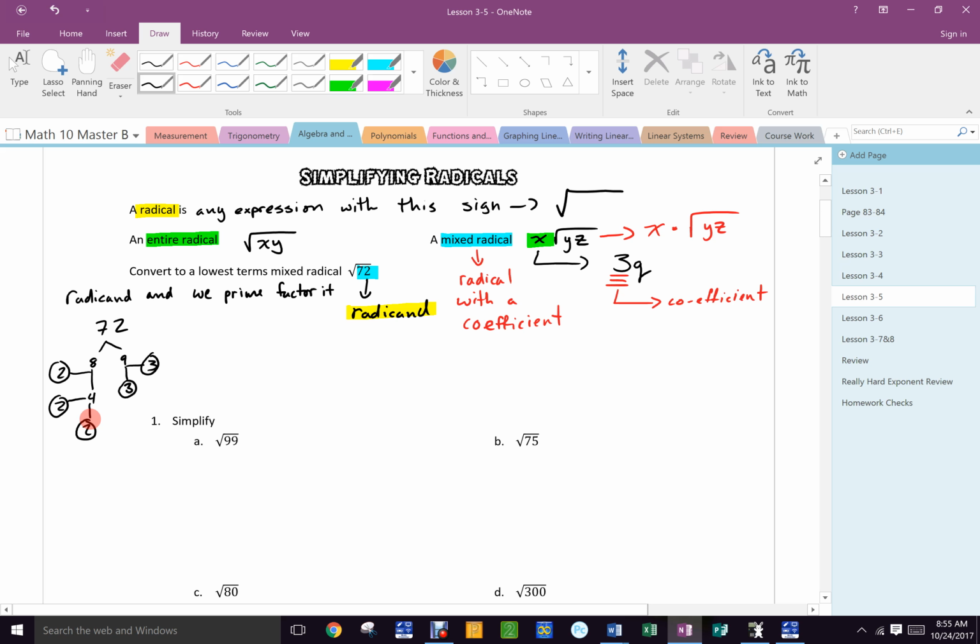Everybody cool with that? So now I am left with this. The square root of 72 must also equal the square root of 2 cubed times 3 squared. Does everyone agree? Everyone's cool with that, right? Because 2 cubed is 8, 3 squared is 9, 8 times 9 is 72. Is everyone okay? All right.